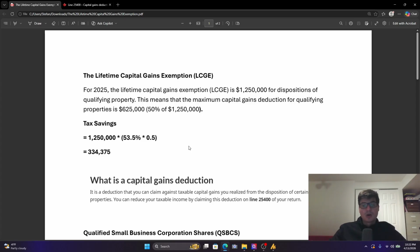So you can keep all that $1,250,000 that you make when you sell shares of your business. You get to keep all of it. You don't have to pay any tax. So that's $1,250,000 that would go straight into your pocket.